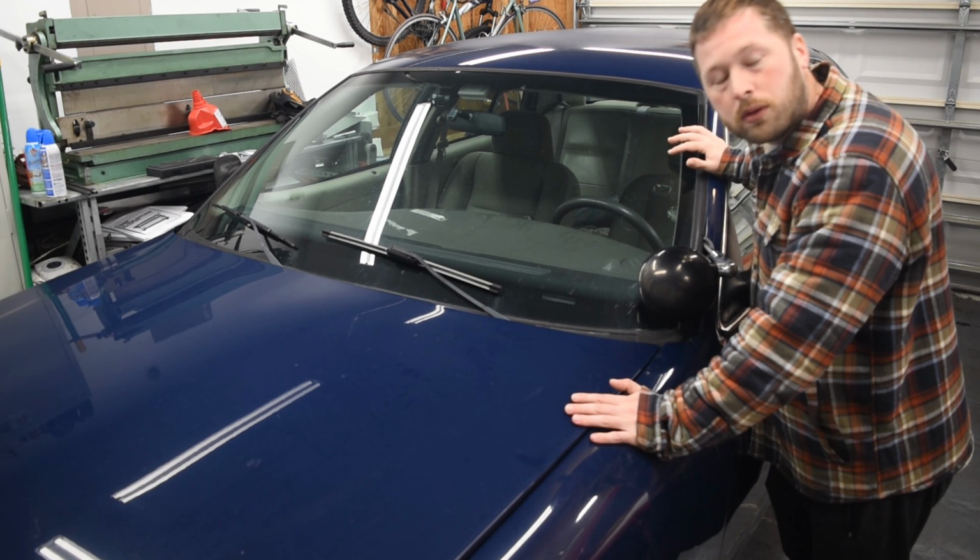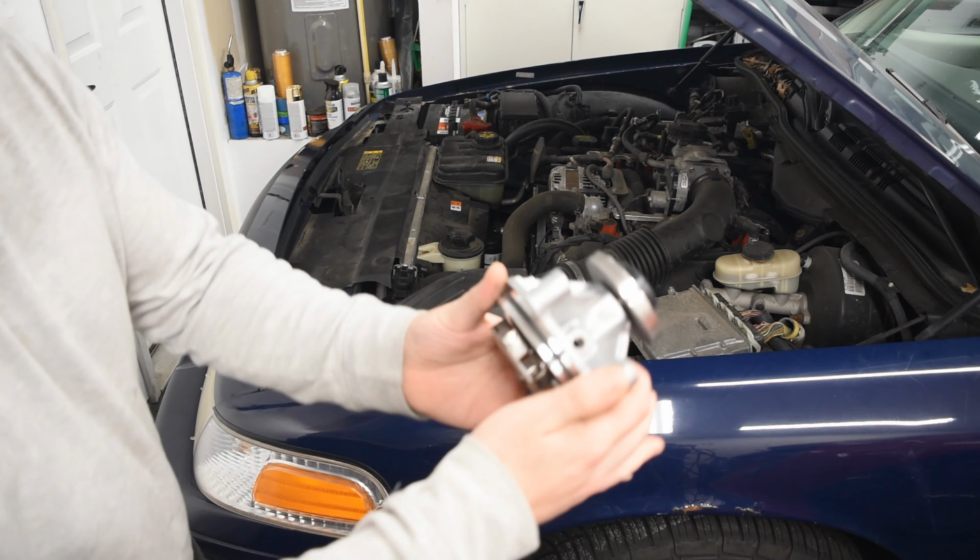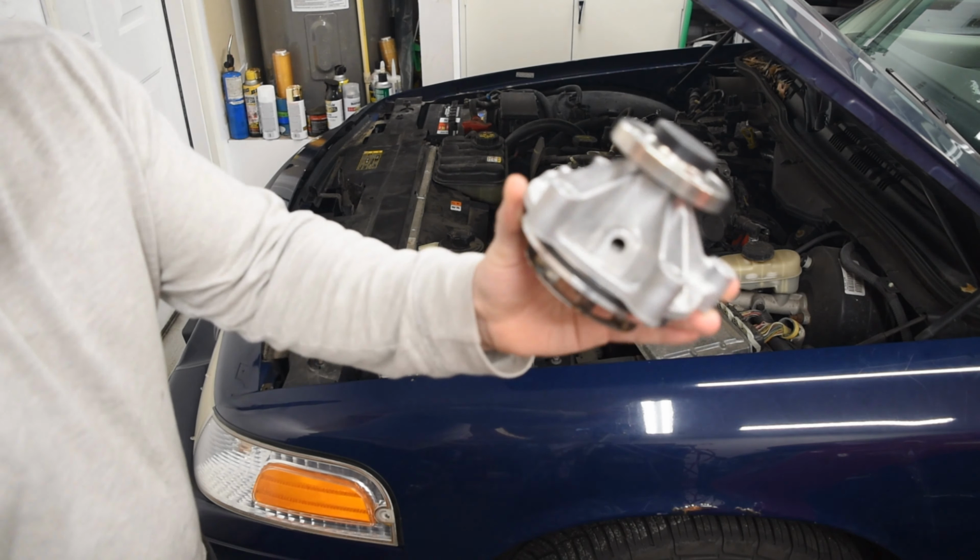We traced back the problem to the water pump, which is actually good news because generally, finding coolant on the ground could be a lot of problems, whether it's head gasket, cracked block, maybe something less crazy like a cracked radiator, leaking hoses. But these Ford water pumps are actually interesting because they have, this is the new one, they have this weep hole right here on the bottom, and when they fail, the coolant actually leaks from it.